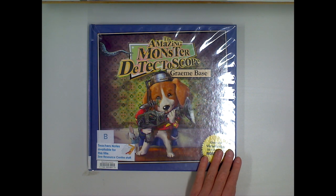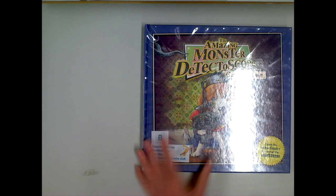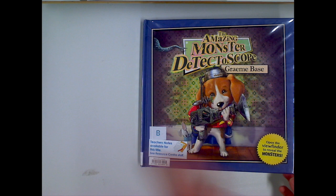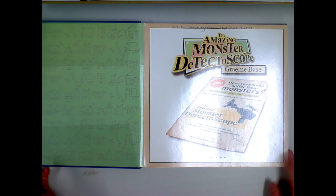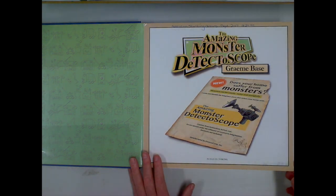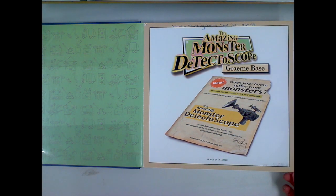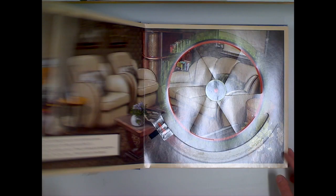The Amazing Monster Detectoscope by Graeme Base. There we go. I love Graeme Base because he's an Australian illustrator and author who wrote Animalia as well. This has been one of the favourites of a few of the classes. They ask me to read this every term. The Amazing Monster Detectoscope.